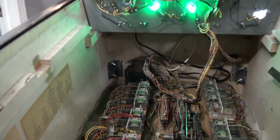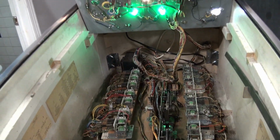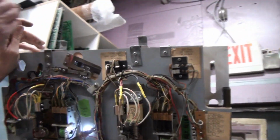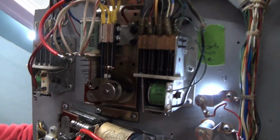So that transformer back there, is that the power supply? That's just a transformer. And then that supplies power to everything. Yeah, that splits out your different voltages to the various different things that require them. Okay, and then what do we have up here? Well, these are flippers, for example. This is what makes the flipper move. This guy here.